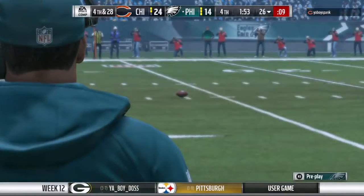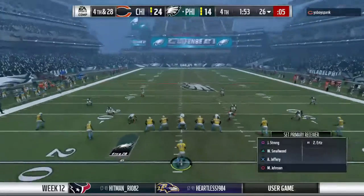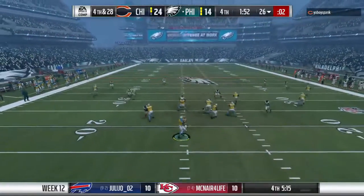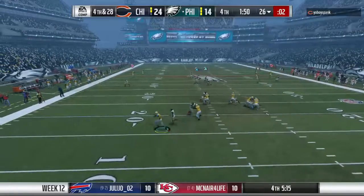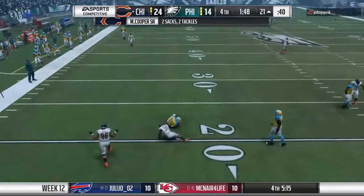And they're indeed going to go for it here on 4th down. So trailing here in the last quarter. Let's see how this plays out. Now Wentz got to have this one. Dancing to his left, and he can't get rid of it. He's taken down.